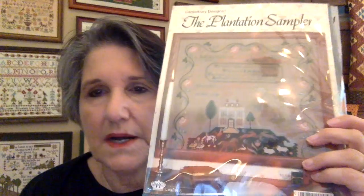So then I was like, okay, what am I going to work on for the rest of Sampler September? I didn't have a whole lot of days left, maybe 4 or 5. So I decided to work on a piece that a very gracious, sweet lady loaned me this chart. This has been a unicorn chart for me ever since I saw it stitched a couple different places. And it's the Plantation Sampler. So she sent this to me kindly, and I thought, I really need to work on that.